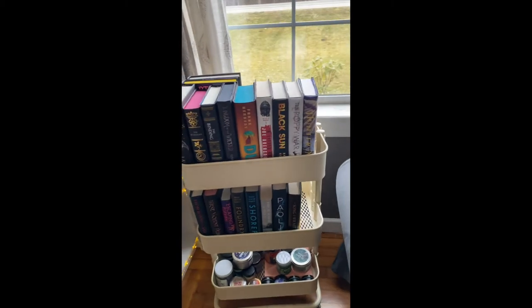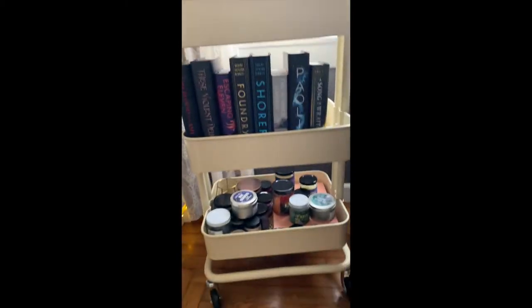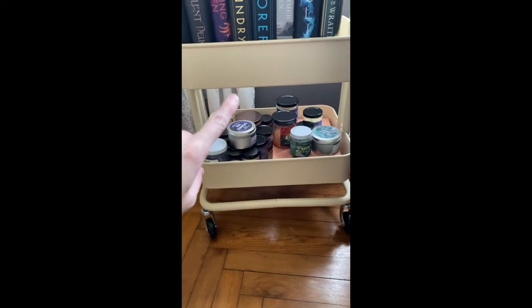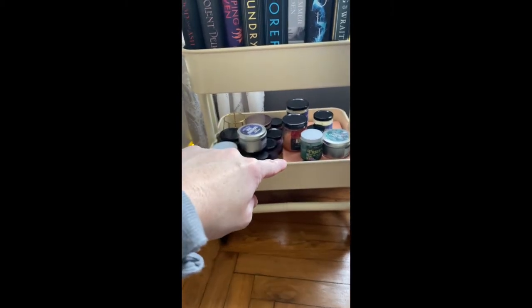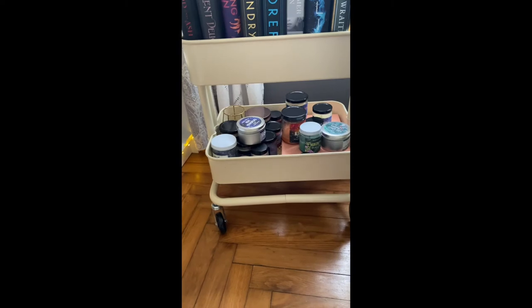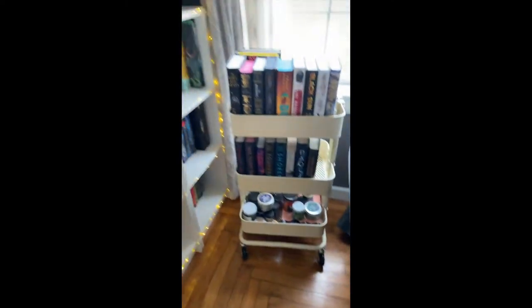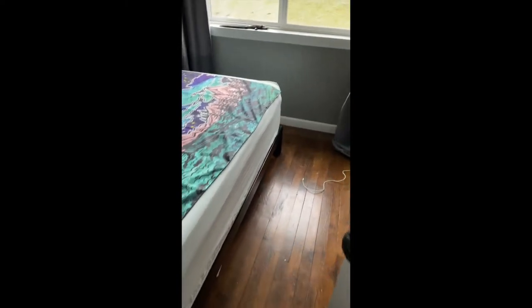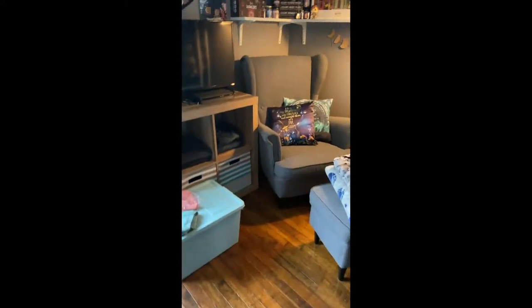The thing that's over here is my TBR cart, where all my unread books are, and down here in the bottom is holding candles, and then in that box under there is art prints. So that's where I have that stuff. And then we're just gonna walk through my hallway. This is my bedroom. It's kind of messy, but I have some more merch in here.